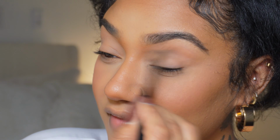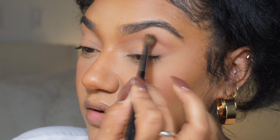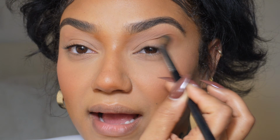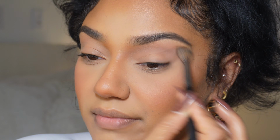I'm gonna take Buff and bring it all over the lid. Nothing special, a little bit messy. And guys, remember, we're keeping our technique there. We're doing windshield wiper motions when we go ahead and apply our eyeshadow. And I like to take it into my brow and my nose a little bit. That's just me, okay?